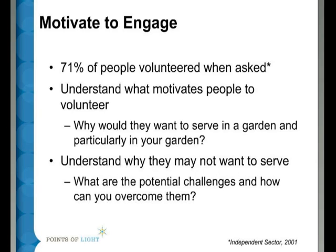One thing to note is a report that came out from Independent Sector in 2001 was that 71% of people who are asked to volunteer actually do. So you may know from personal experience that it's really hard to say no to someone when they ask you to do something, especially volunteering. So the personal ask is always your first and best effort.